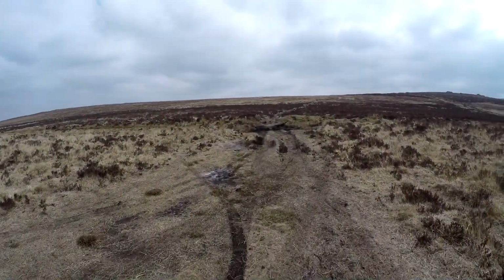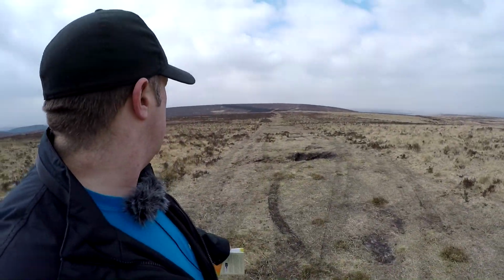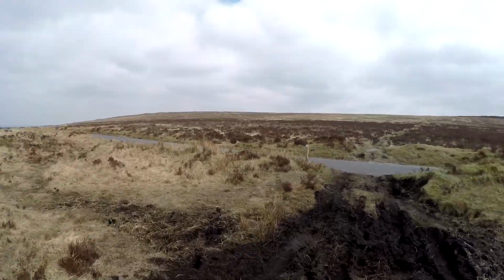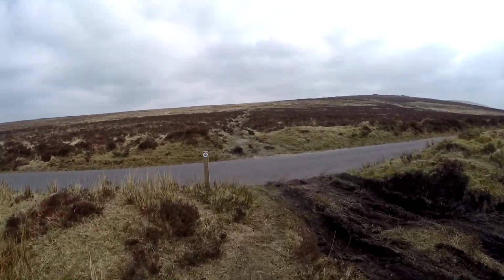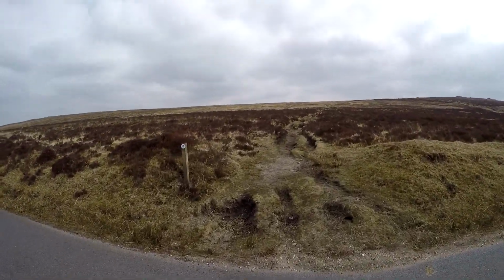After what was actually quite a reasonable walk, you can see the bit where we looked at the swalage, whatever they call that, the black gorse. Right, and this is the lane. So I'm gonna hop over here. Oh. Public bridleway. It does say in the book, go up the bridleway.